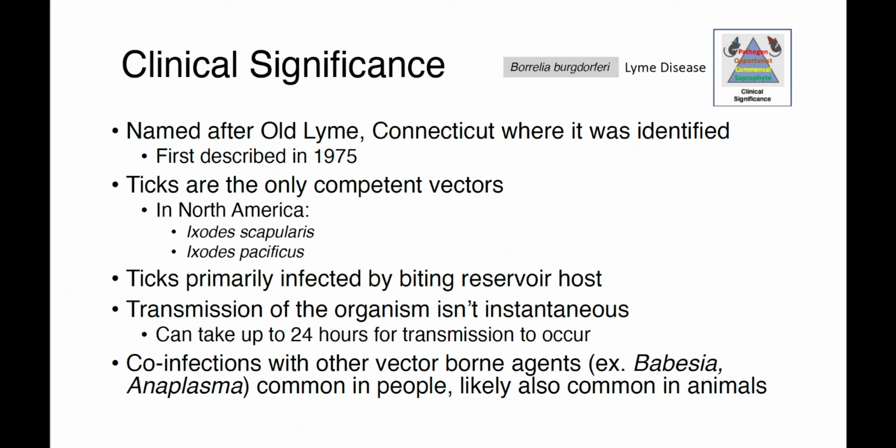The ticks become infected by biting the primary reservoir host and then going on to bite another organism, another animal afterwards. It's really important to know that transmission is not instantaneous. It can take 24 hours for transmission to occur, so the prompt removal of ticks is a really important control strategy. In people, we see co-infections with Borrelia burgdorferi and other vector-borne agents, including Babesia and Anaplasma, and this is likely also common in animals as well.